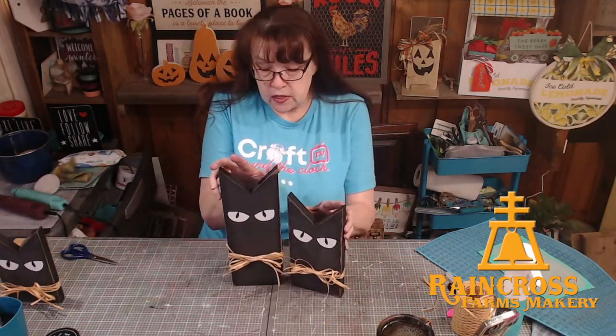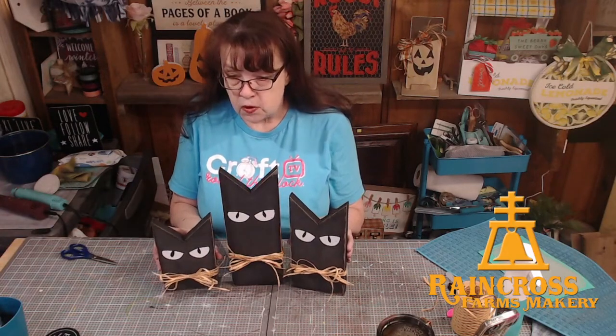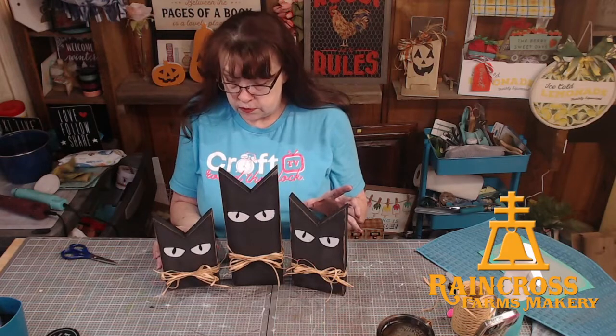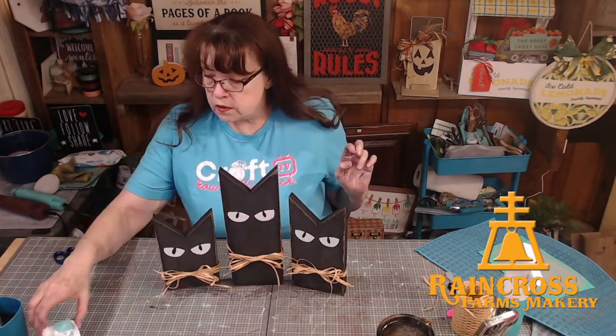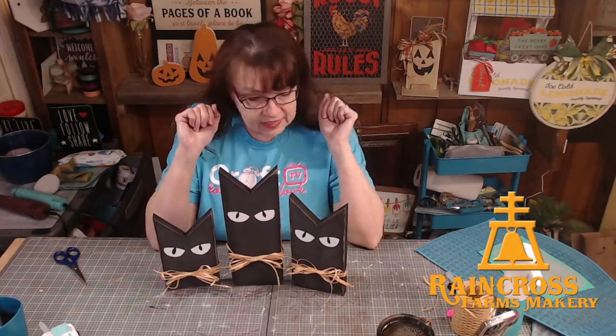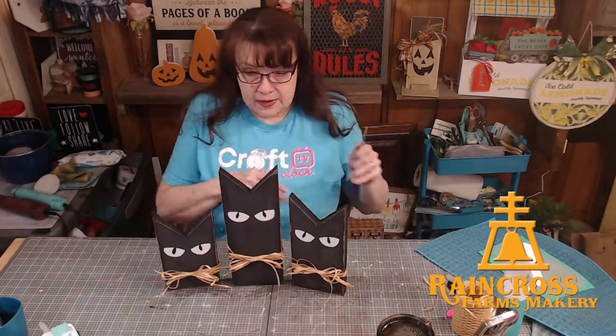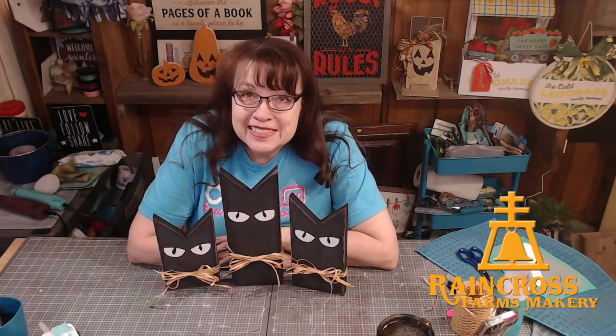I am going to go in and sand them a little bit more, and I'm going to go into a dark room and show you how well they glow in the dark. What do you think? Do you like them? I hope so. So let me pose with my kitties.